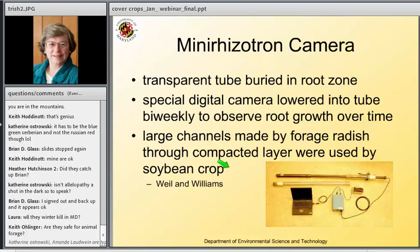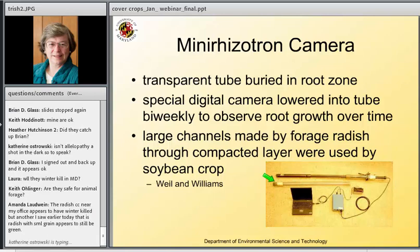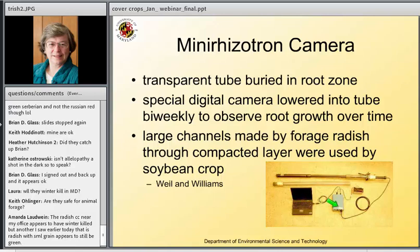Okay, let me talk just a little bit about how they actually demonstrated that these roots went down. They used something called a microrhizotron camera. So there's a transparent tube that you essentially bury in your soil root zone and leave there. Then there's a digital camera that's in this thing here. It talks to this intelligent machine back here, which focuses and supplies light, and you can essentially take a picture of the root zone, and by noting where you are in terms of your cord and your camera, you can go back to the same place again and again and again.